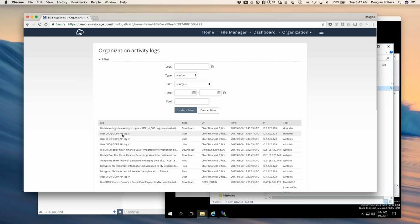So we can see that the CFO logged in via, we call it CloudDAV. If I had used FTP, this would have said FTP. And I can see that this is the file that I have accessed, the IP address that I've accessed it from, and the tool that I've used, which is WebDAV. And so at this point, Jim, I believe that I've shown everybody what we talked about in the demo. So I am going to pass control back. If anybody has any questions, I'm glad to address those as well.